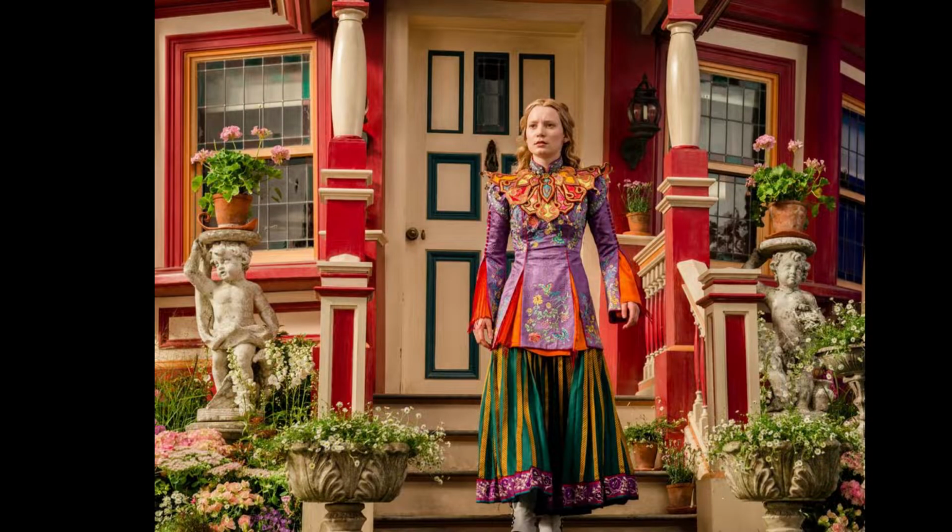Ariel's pink dress from The Little Mermaid, and Alice Kingsley from Alice in Wonderland. If I actually did make an Alice Kingsley dress, I'd like to make this one. This one's always been my favorite. It's from the Alice Through the Looking Glass movie, but I've always liked this one because it's more whimsical and colorful, and so I don't know, that might be an option for next year.